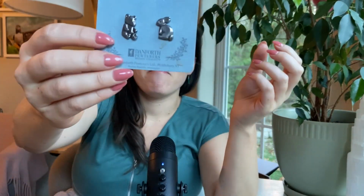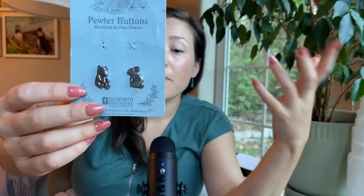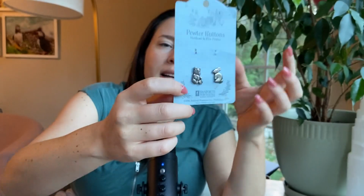Okay, so let's go ahead and start off first with the baby clothing category. So, this is not clothing per se, but my mom brought up some baby clothes that my sister and I wore when we were little. And this is one of the things she brought up, these little pewter buttons. So I want to find some garment of clothing to take off some of the normal buttons and put on these really adorable pewter buttons. I just think they're so cute. It's a little bunny and a bear. So I thought that would be cute to go on a piece of clothing.